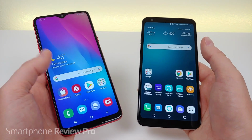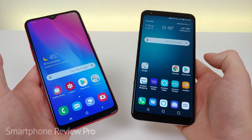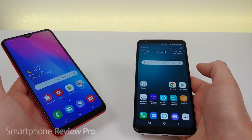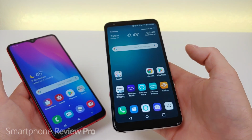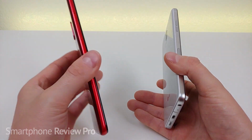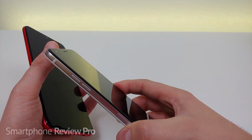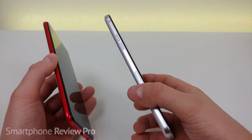So we already talked quite a bit about the displays and the front panels on these two phones. Definitely some different designs here. And for me personally, I do prefer the design of the Galaxy A20s, but I know that there are some people out there that do not like notches, and for those people, they probably do prefer the design of the LG Stylo 5. Now besides having glass, of course, on the display, the Galaxy A20s is an all-plastic build, whereas with the LG Stylo 5, we actually do have this nice metal band running around the sides of the phone. Definitely a premium touch that I am a big fan of.